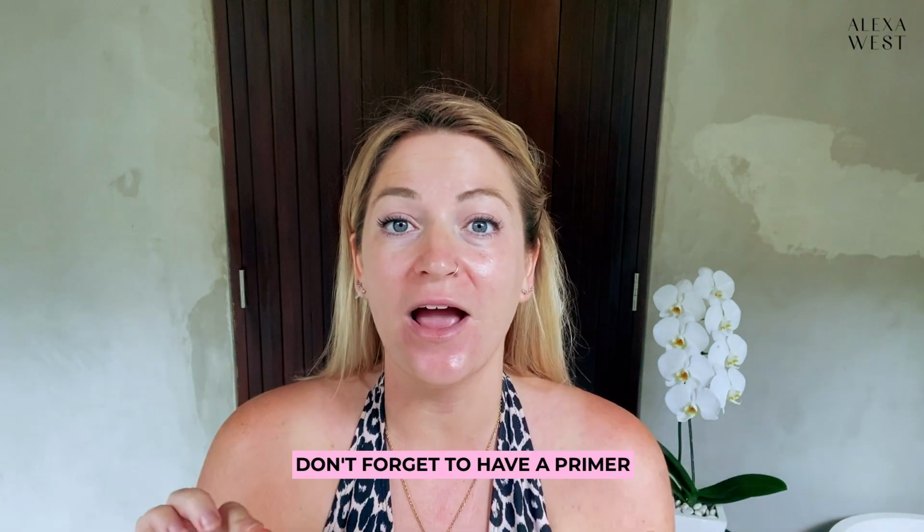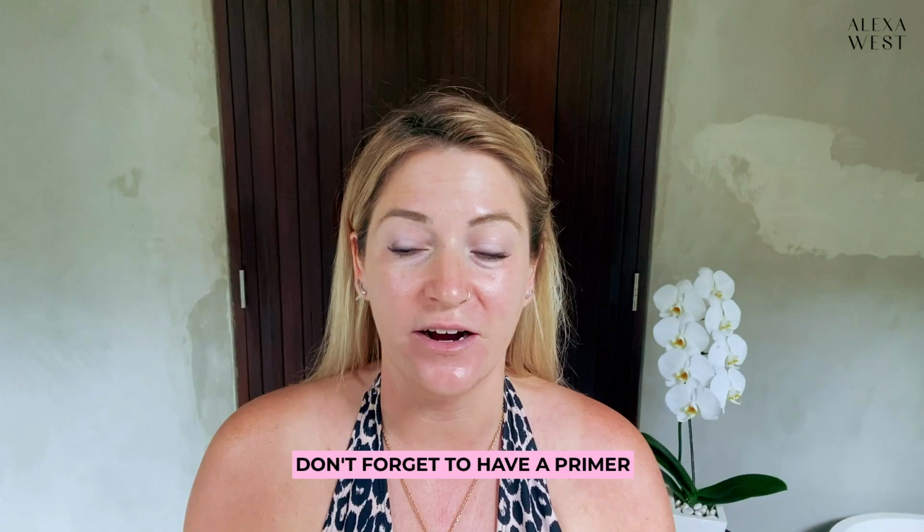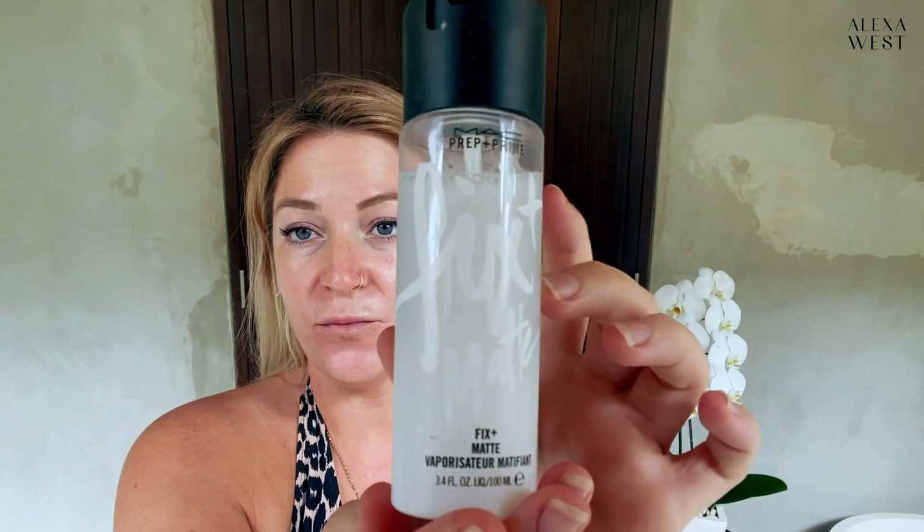Makeup time. First, I'm gonna put my hair back a little bit. Usually I have cat ears that I put on, but I'm at a hotel, so I don't have my cat ears today. Okay, first you need a primer. Oh my gosh, nothing will stick on your face if you don't have a primer out here. My primer is this from MAC.